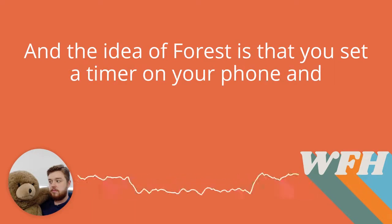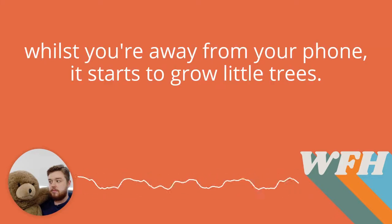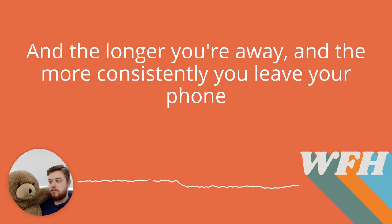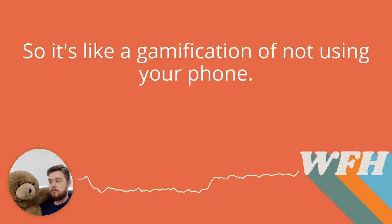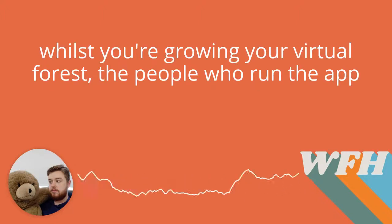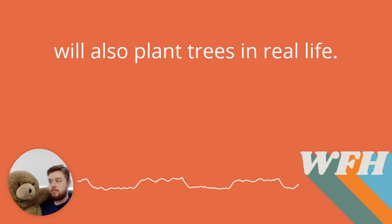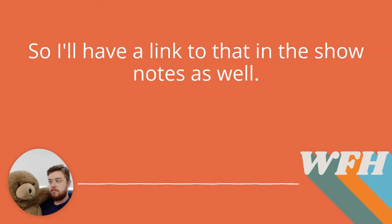And the idea of Forest is that you set a timer on your phone, and whilst you're away from your phone, it starts to grow little trees. And the longer you're away and the more consistently you leave your phone alone, the bigger this forest grows. So it's like a gamification of not using your phone. And this is an immensely popular app. And it has the added benefit of, whilst you're growing your virtual forest, the people who run the app will also plant trees in real life. So you can grow your virtual forest and you can also grow a real forest somewhere. So I'll have a link to that in the show notes as well.